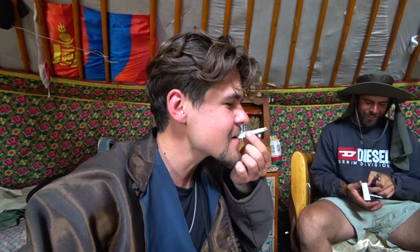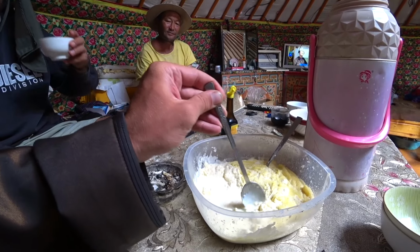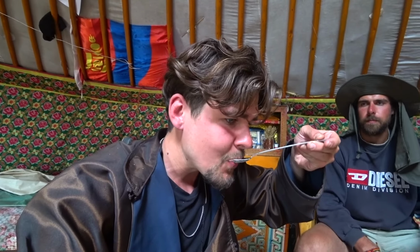Smoking a homemade cigarette inside a Mongolian Ger. Couldn't be more out of a movie than this. So, this is actually horse butter. You can find this in every ger here in Mongolia. This one is the freshest one I think that we had yet.